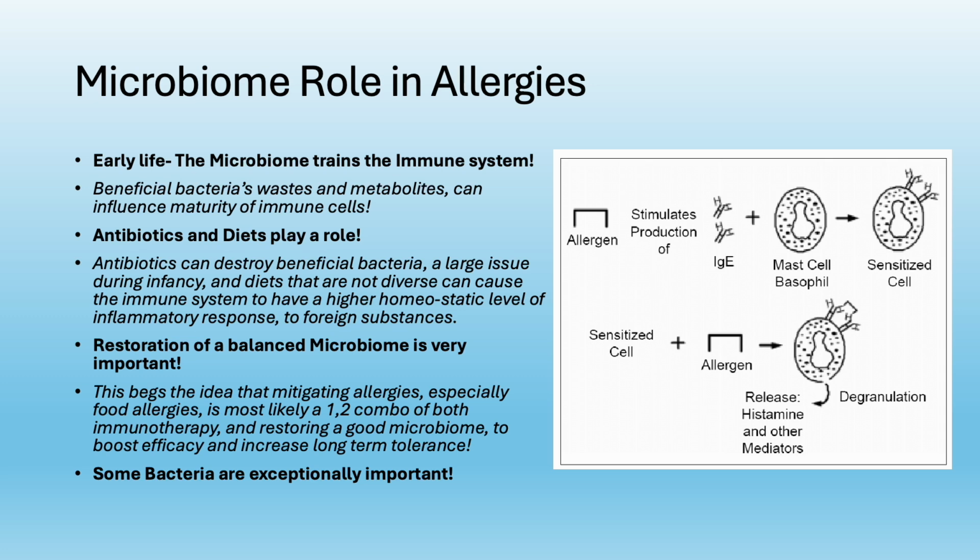The specific bacterial families, such as Clostridia or Bacteroides, promote regulatory T cells, and also release metabolites such as short chain fatty acids. These help suppress IgE mediated allergic reactions. As a reminder, IgE stands for immunoglobulin E, and you can see in the figure that IgE is what activates our mast cells and sensitizes them. And if an allergen causes our immune system to be sensitized like that, that's how we release histamine and cause an immune system response that can lead to anaphylaxis and all that.